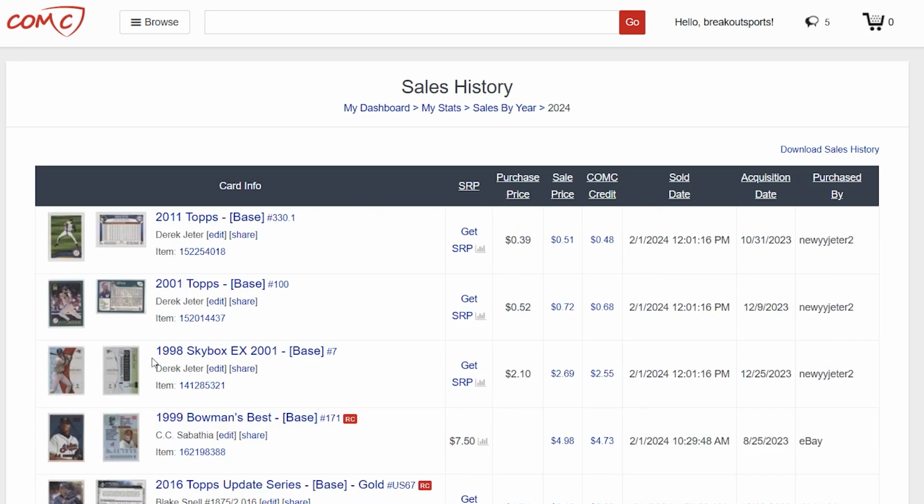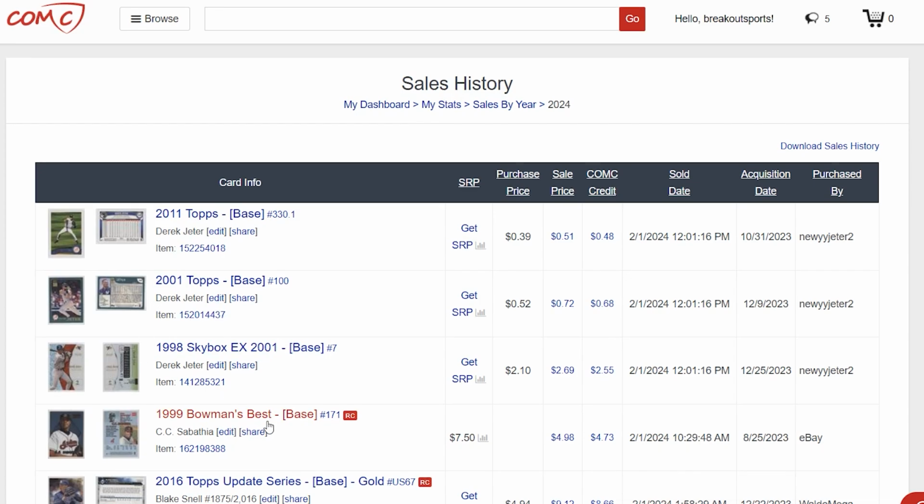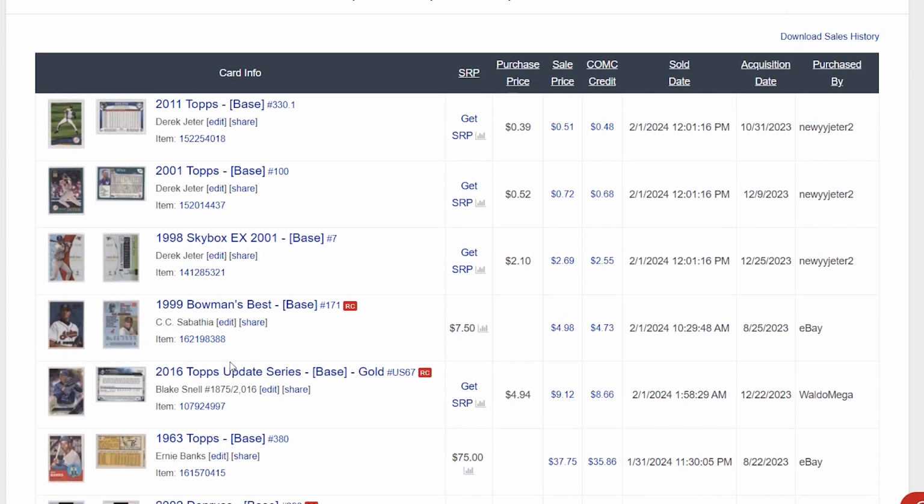So pretty happy, and you guys can see a little sneak peek of what I bought or what I sold for February. Jeter, Sabathia, Blake Snell Gold, and we'll cover that in another video. But $494 to $866, I'll take that.